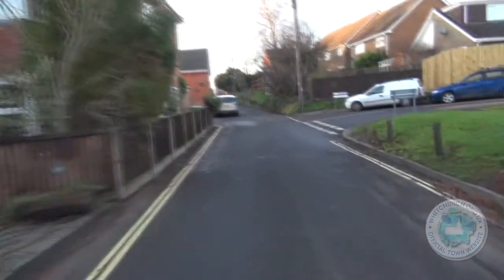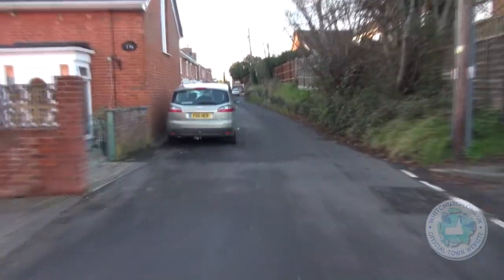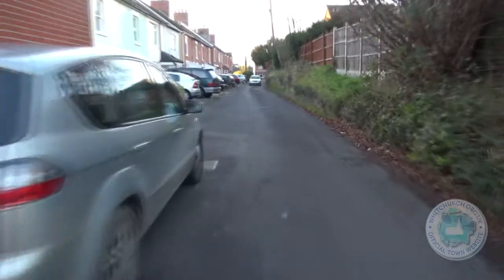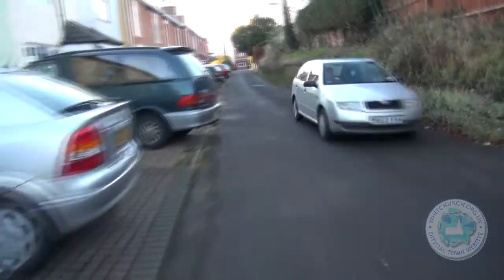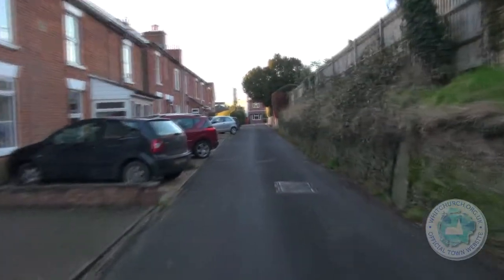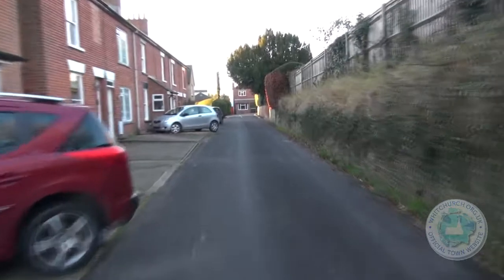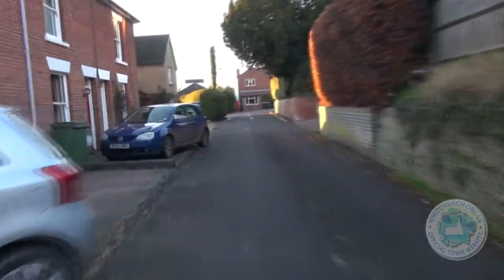Just going along Oakland Road, heading towards another entrance of the 20 mile an hour zone, but this area is all going to be 20 mile an hour. A bit of a tight road here, but we'll get through it. No problem. That guy was driving probably around 20 miles an hour, so already a lot of people are currently doing 20 miles an hour, so in many sections it probably won't make that much of a difference to people.